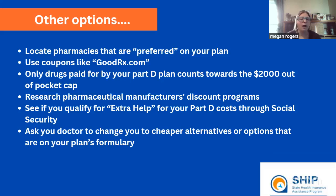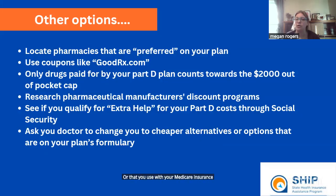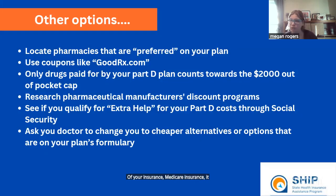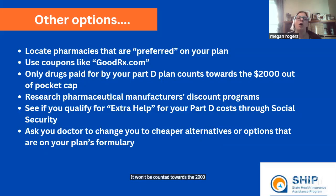Then we have the $2,000 cap with your Part D coverage, and keeping in mind that only drugs that are covered through your insurance company or that you use with your Medicare insurance will count towards that $2,000. If you're going to use GoodRx or another program like that instead of your Medicare insurance, it won't count toward your $2,000. And if the medication that you take is not covered by the Part D plan, it won't be counted towards the $2,000. So it has to be on the formulary chart for your insurance company to count towards that.